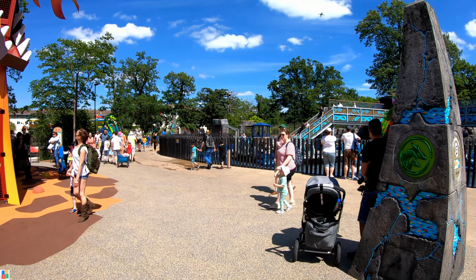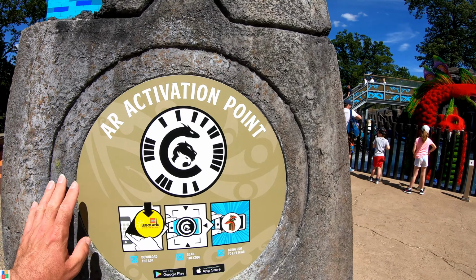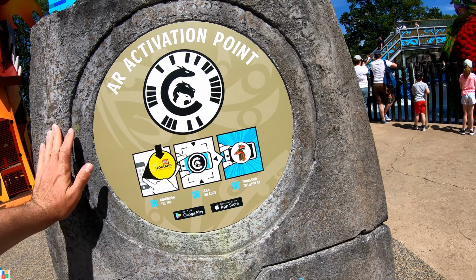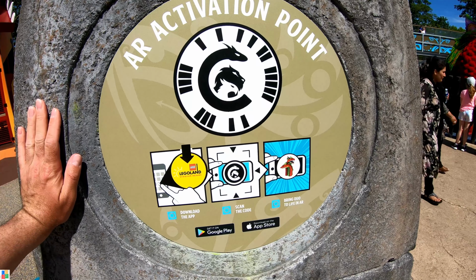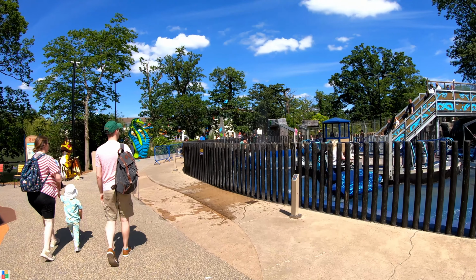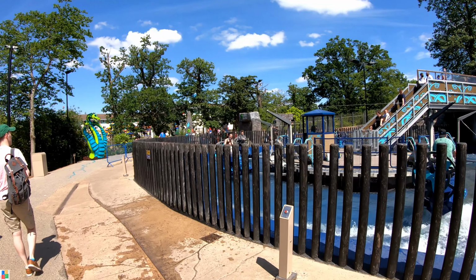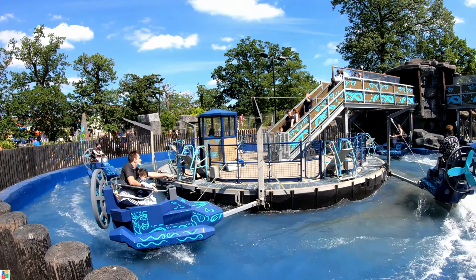Now, as you go round, it is worth noting there are some QR codes for the AR interactive point. So if you download the Legoland app, you can use it to create your own portal, go inside as you walk through, but you can also bring these to life to see what they are. We're going to see whether or not we can do that, not today, just to see what they're like, to be honest with you. It's really good they've put an interactive feature on there. Absolutely love the fact they've done it.